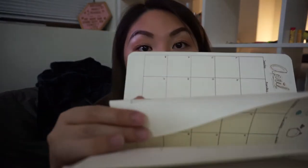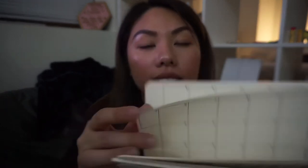The reason why I want to eventually upgrade to this is because these pages are a little bit see-through, I guess you can say. You write something here, and it'll pop up on the next page. I don't know if you see that. You see that? You could even see that in the light. So there's that. That's why I bought this, and this has high reviews.